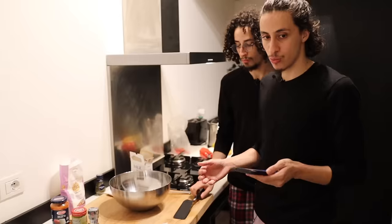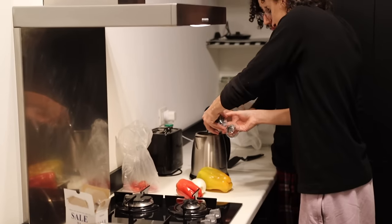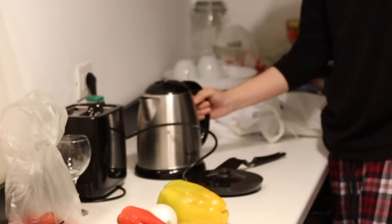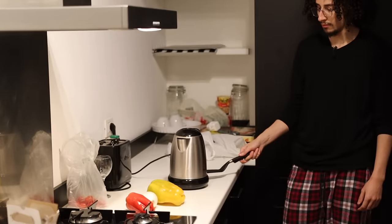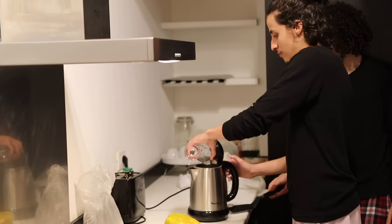The water needs to be warm. Is it warm? This is cool water. Just put it in the toaster. 3, 2, 1. We'll put it in the kettle for 10 seconds and it should become warm. It's still cold. It needs to go again. Round 2.